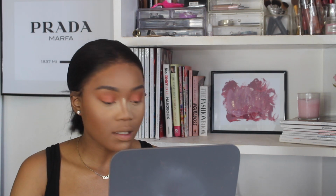And then now I'm gonna go in with my powder contour and basically set my liquid contour. I like to use a particular eyeshadow from this palette, the one that I used on my lid. I just feel like it just looks really good and makes my skin look really bronzy and brown.